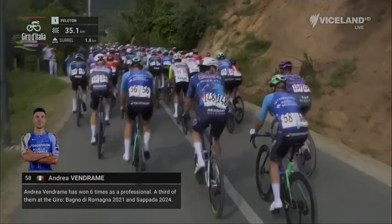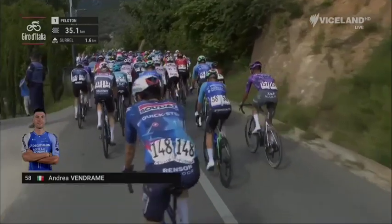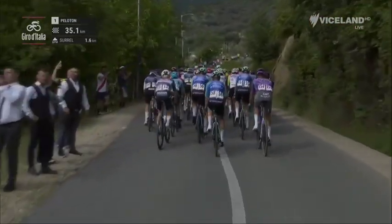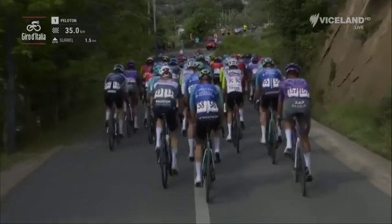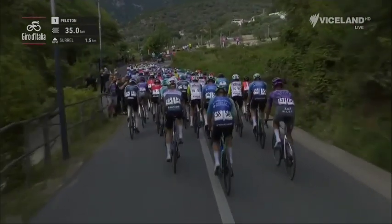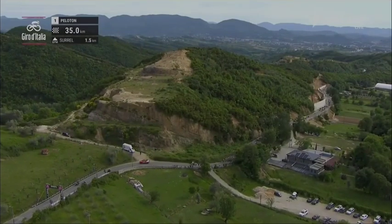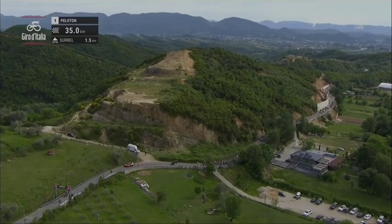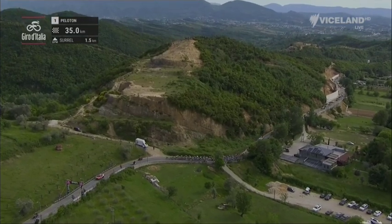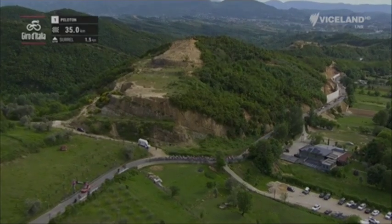He hasn't had a huge amount of Ks in the legs either, and so he just needs to hold with the peloton, survive this climb, regain, reposition, and go again. The rider that we saw ducking through the left-hand side of the picture was Paul Magnier, the young French sprinter from the Soudal Quick-Step team. So that's another fast finisher that Mads Pedersen and Wout van Aert don't have to worry about.